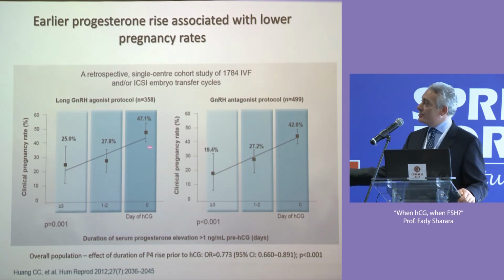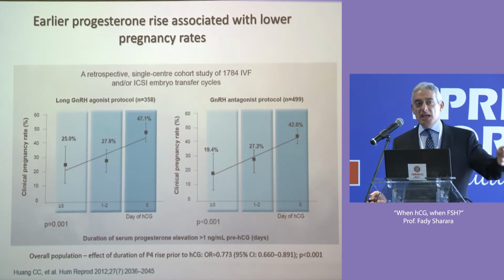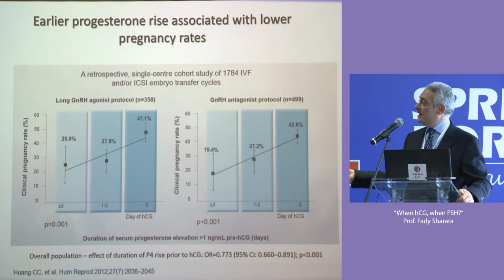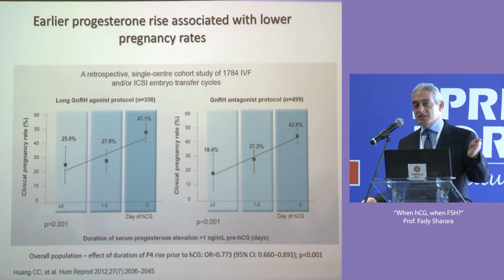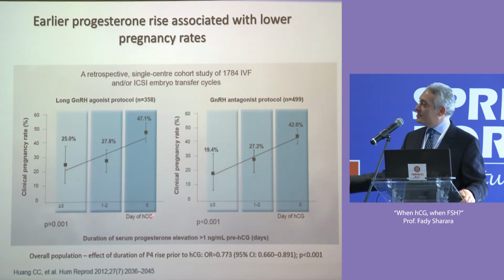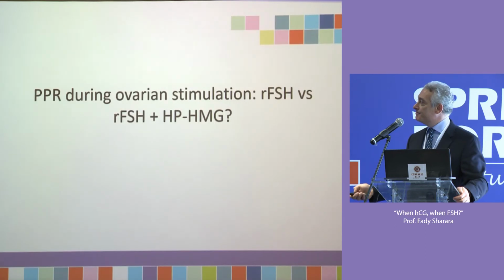Now, does the duration of progesterone rise affect this also? Meaning, if your progesterone level rises just on the day of hCG versus it starts rising a day or 2 or 3 earlier. And this is a study that showed the earlier that progesterone rise starts, the worse your outcome is going to be. Okay? So if you're about 3 days or more, whether with agonist or antagonist, the pregnancy rate is about 50% lower. And again, with antagonists, it seems to be even more of a drop at that point.